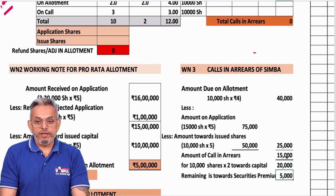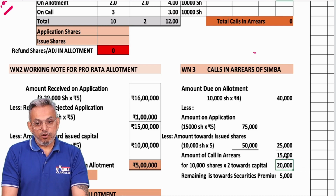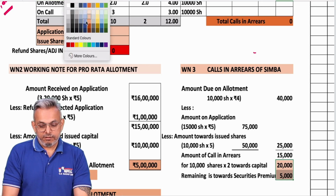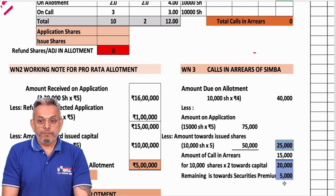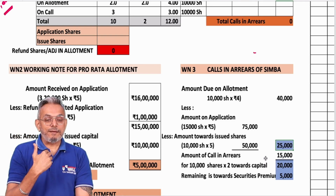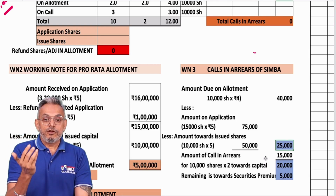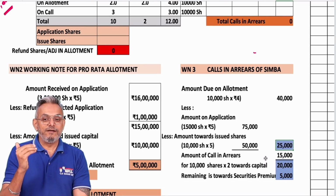Now over here, this 5,000 towards security premium we have already received, towards capital 20,000 we have already received. I'll just highlight this, change the color. So for this 25,000, this is the bifurcation. But amount of calls in arrears 15,000, now where will we allocate? Obviously, dear students, 20,000 towards capital was already received along with application, 5,000 towards premium we have already received on application. But what have we not received? We have not received 15,000, which will be adjusted towards premium.